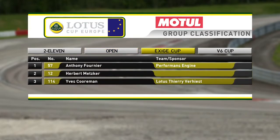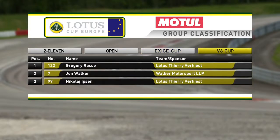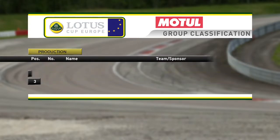Exige Cup honours went to Anthony Fournier from Herbert Metzger and Yves Couraman. In the V6 Cup, it was Gregory Rass from John Walker and Nicolaj Ibsen. Last but certainly not least, it was Thomas Dahayib who claimed production honours from Laurent Febvre and Charlotte Burridge.